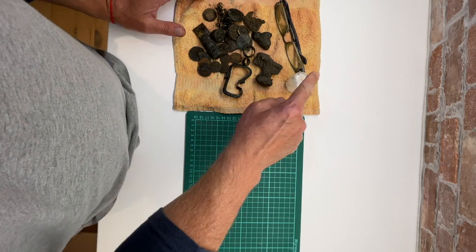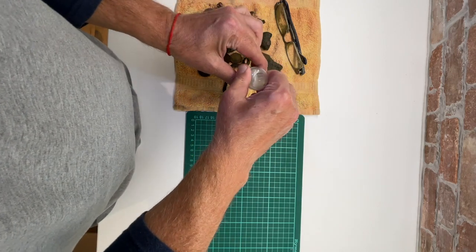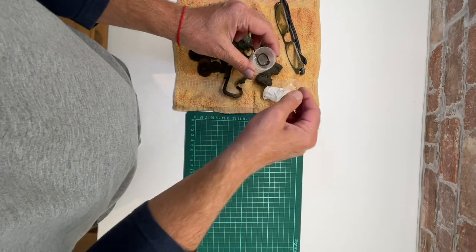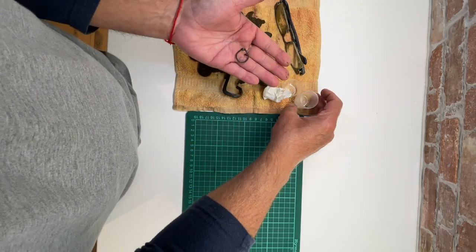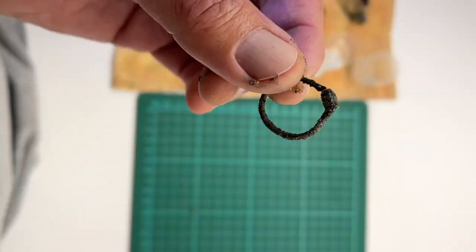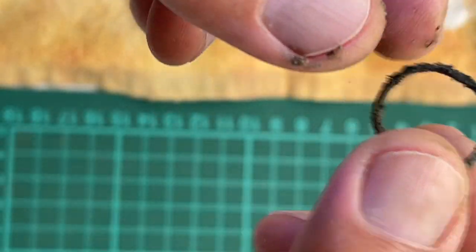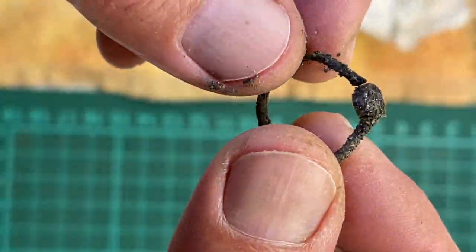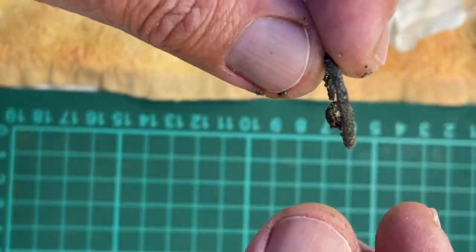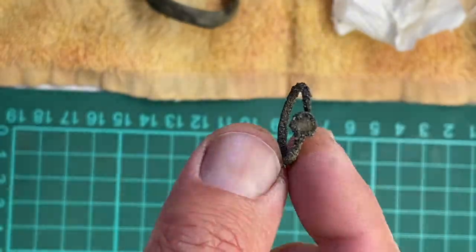So I'm going to start with this one here, which I'm 100% certain is a ring, but I couldn't actually see much of the type of ring, so I'm going to show you now what it looks like before I actually wash it. So I've no idea if it's an old ring or whether it's more modern. So anyway, I'm gonna have to clean that.